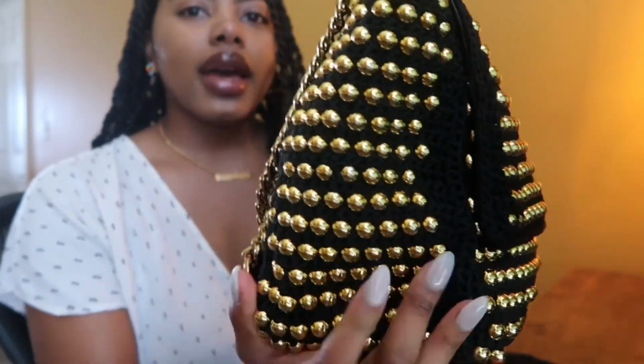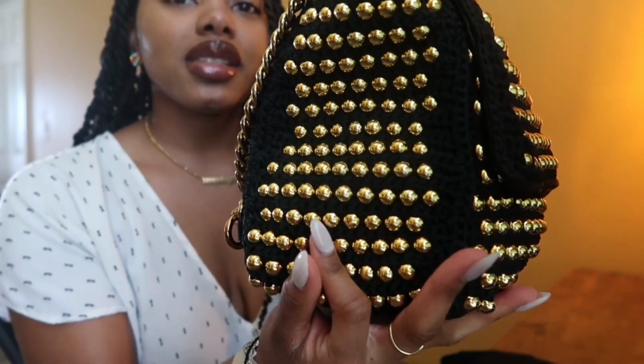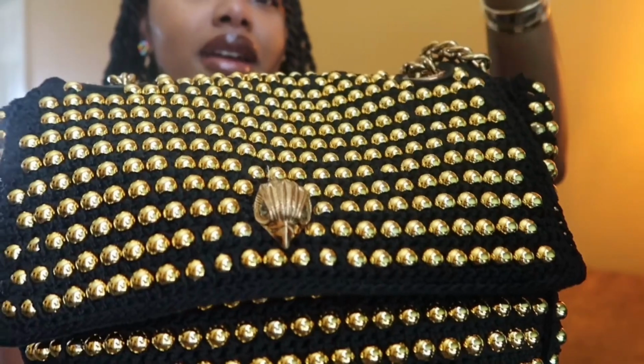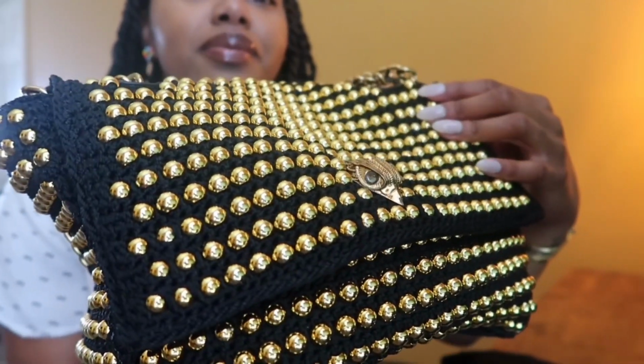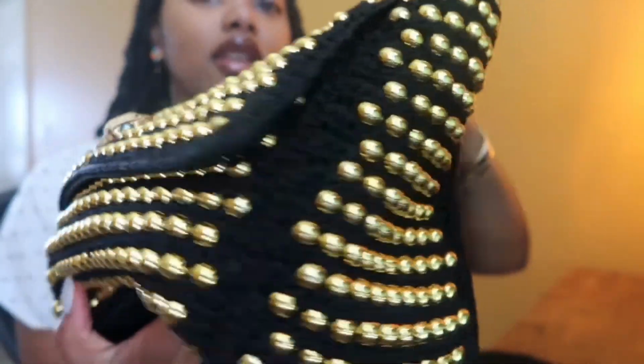So I'm just going to show you guys how it looks too. As you can see, just those beautiful, beautiful studs. It has that Geiger eagle, which is on all of the bags that they make.